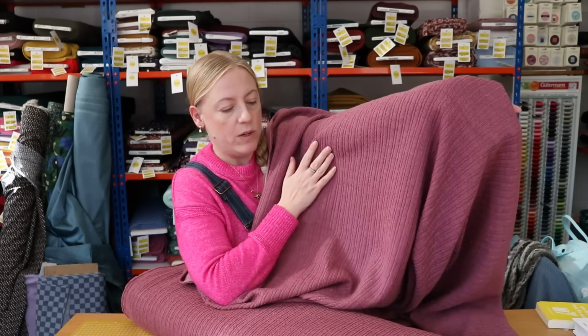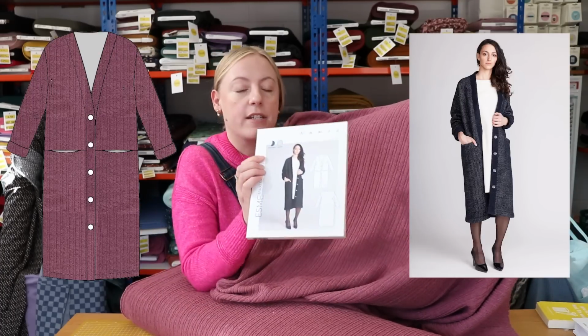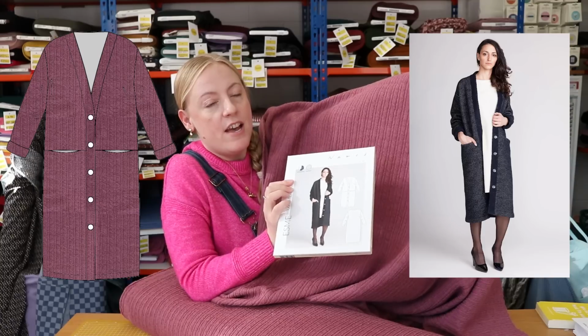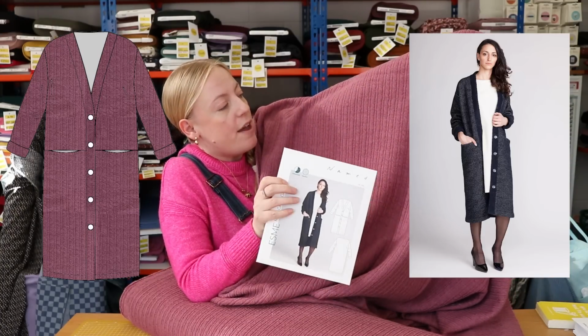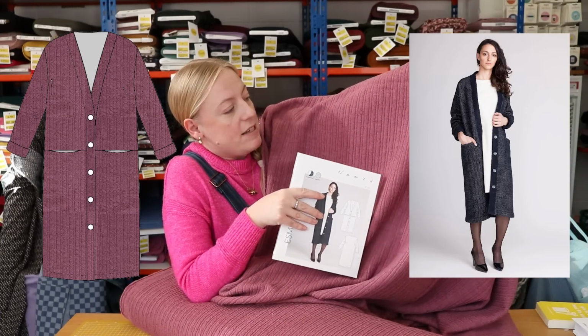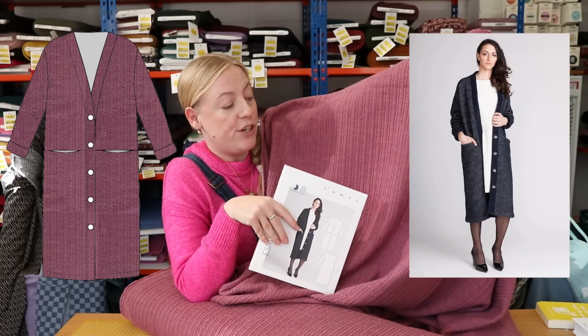Now Lisa said, I personally would make the Esme cardigan from Named. Now the Esme cardigan is a maxi cardigan, so Lisa said it'd be like wearing a blanket, and we completely agree with her. It'd be really, really nice to throw on, and it would certainly keep you warm, especially with the wool content in the jersey.